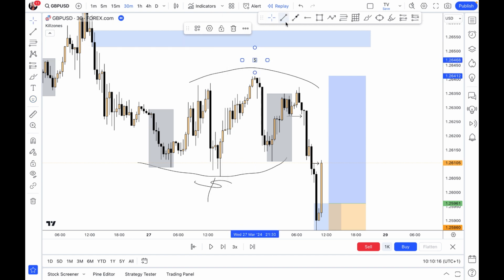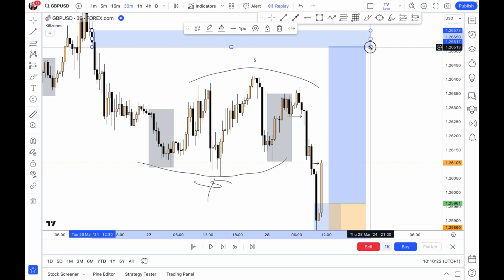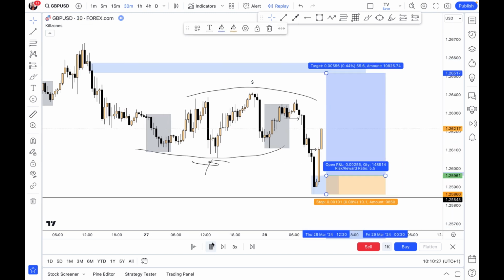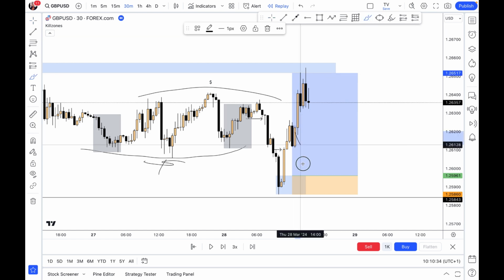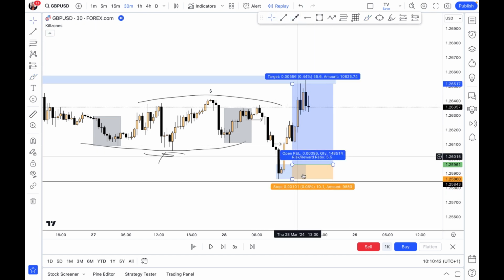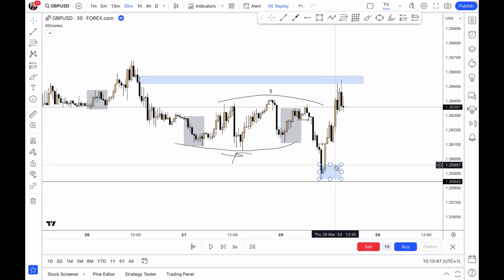Okay, so I was expecting that at least we should push up into this level right there. Okay, but yet again markets never returned, and my take profit was hit. So I expected that market was going to push down into this level before continuing up. Like I said, we cannot control the market. We can only hope for price to come to our level. So once my take profit was hit, I deleted my buy limit entry, and I waited for the next day, which is Friday.